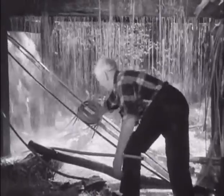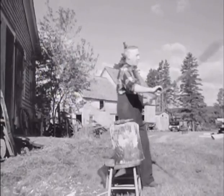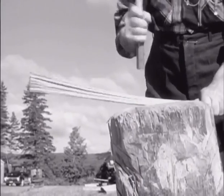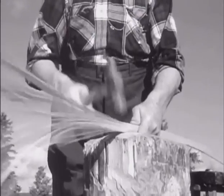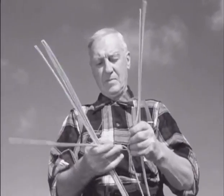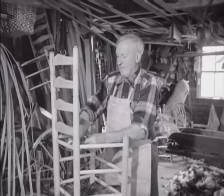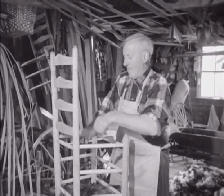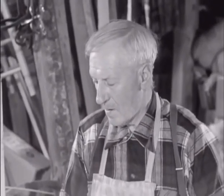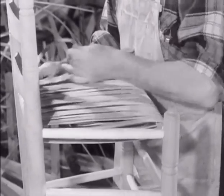Stored under the mill race to keep them soaking wet are strips of supple black ash. Hammered on a block in just the right way, the wood separates with the grain into long, flexible splints. Hart now becomes a weaver, stretching and crossing the wet wood as if it were cloth. 100 feet of black ash will go to make a seat strong enough to take the heaviest customer.